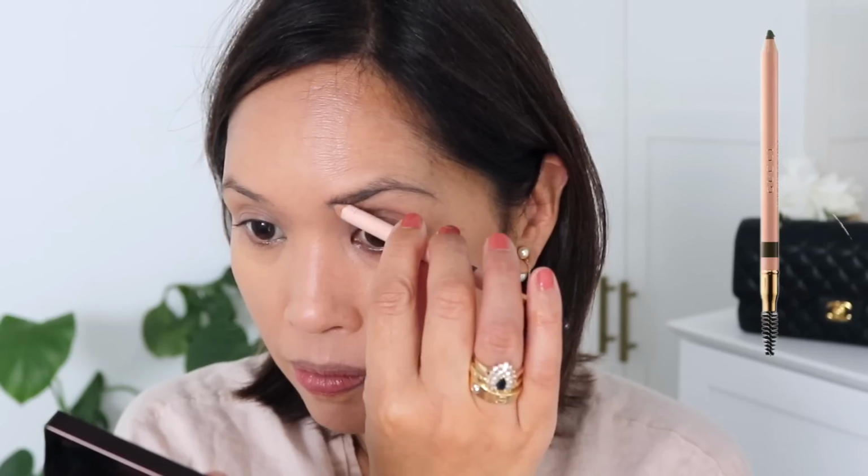Gonna do my brows, Gucci eyebrow pencil, still loving this one. I'll probably refine a little bit with the Rodial just at the beginning and the end here, and then go in with the Diorshow Pump and Brow Brow Gel.